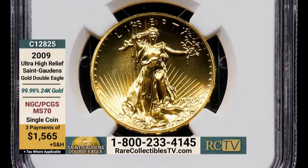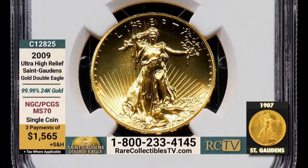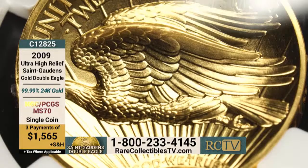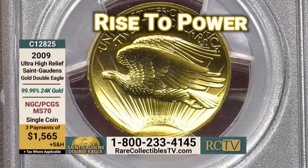Now, the date on this coin is expressed in Roman numerals too. And that's just like the original 1907 coins. And it's a nod to the ancient Greek and Roman works that served as an inspiration for this coin. Then you look at the reverse of this coin and you see that eagle. It's a young eagle flying upward. And behind that eagle are the rays of the rising sun. This young eagle represents America in this image because we're a very young country at the time. And that rising sun combined with that upward trajectory of flight symbolizes America's continuous rise to power.